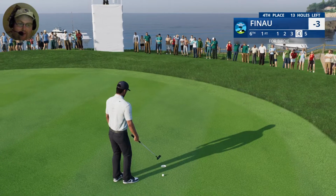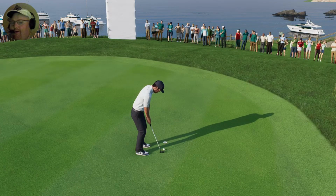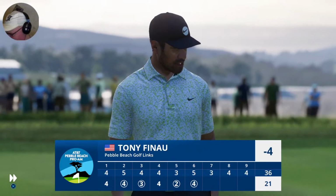Get 61 green in reactions. That means get your shot on the green and 2 shots on the par 4s, and 2 shots on the par 5s. Done there. It's a birdie here at the 6th.